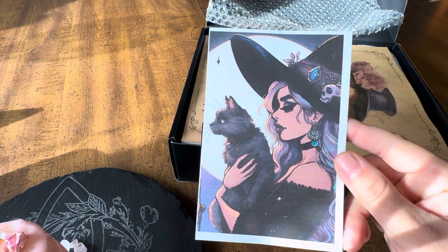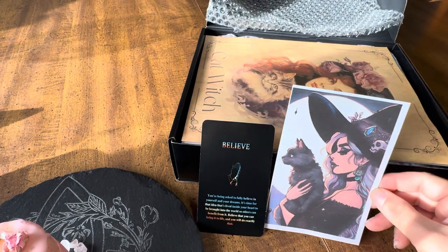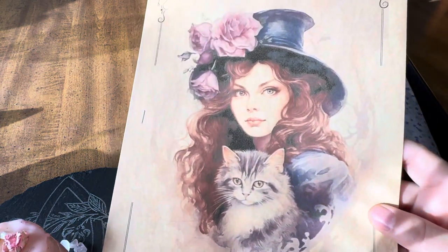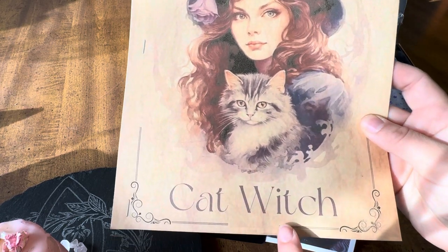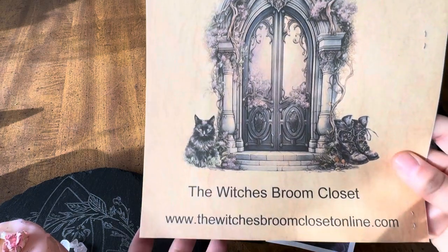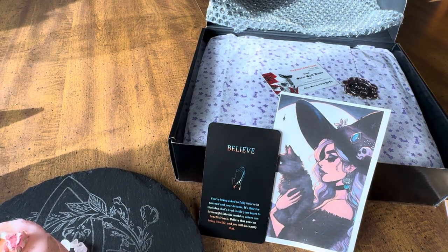Anywho, look how cute this is. This is so cute. This is a cute little picture. Beautiful witch chilling with her familiar. Oh, look at this, vintage looking. Oh my God, I love this. It looks like my Hopi when she was a kitty. Cat witch. Oh, and look at the back. The witch's broom closet. There you go, right there, if you want to check them out. But what is this?